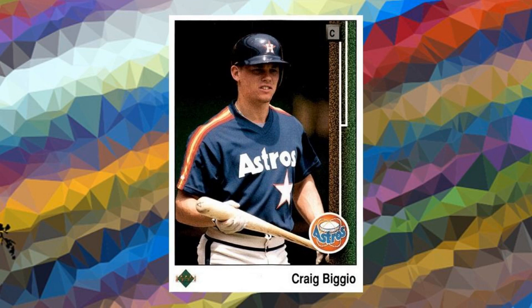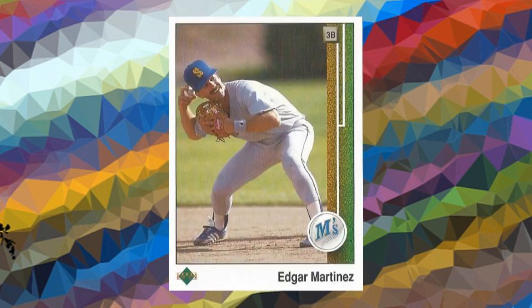Value $25 to $35. 1989 Upper Deck Edgar Martinez, rookie card, number 768. Are you sensing a theme here? Those late 1980s Mariners were a breeding ground for multiple Hall of Fame caliber careers, and their third baseman fit right into that mold.